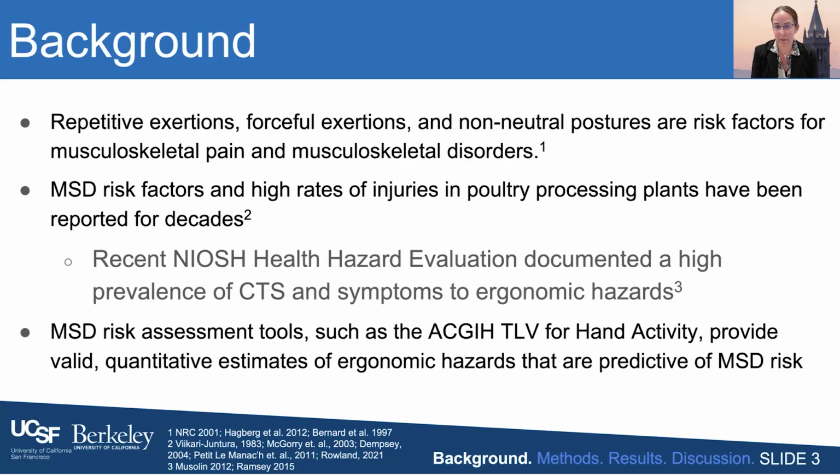There have been many studies over the past decades that have identified these various hazards, as well as high rates of injuries. One of the most recent ones was done by NIOSH through their health hazard evaluation group, where they documented a high prevalence of carpal tunnel syndrome and symptoms that were related to ergonomic hazards. The way that they measured those ergonomic hazards was slightly different than what we did in this project, but it is a really great report and I recommend reading that if you're more interested in what they found.